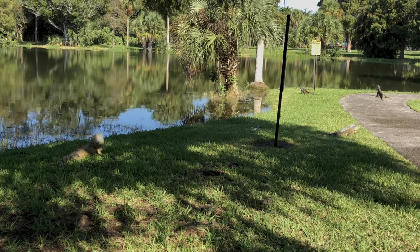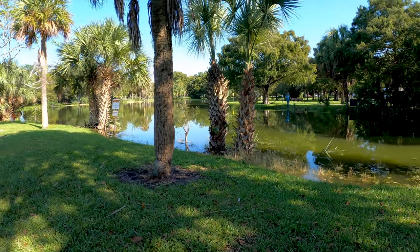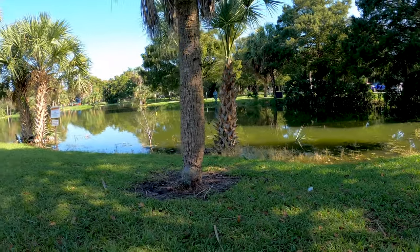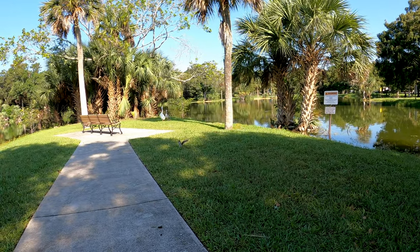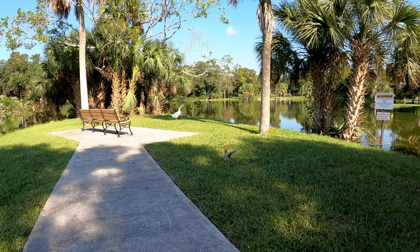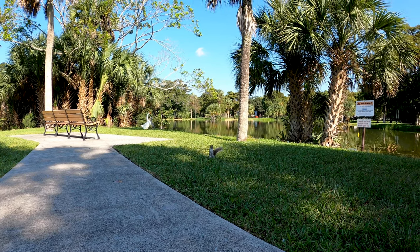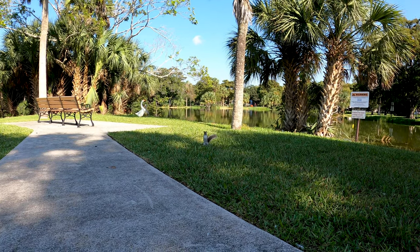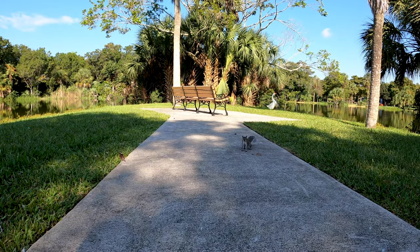Welcome to Jurassic Park. Squirrel is like 12 feet from me. Look at him. Oh my goodness.